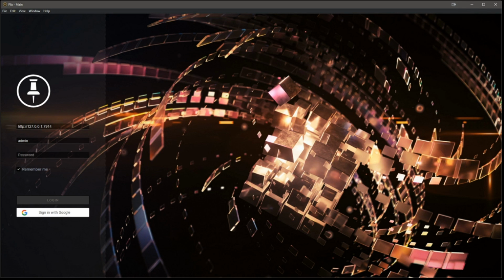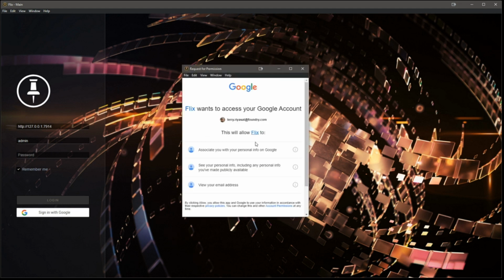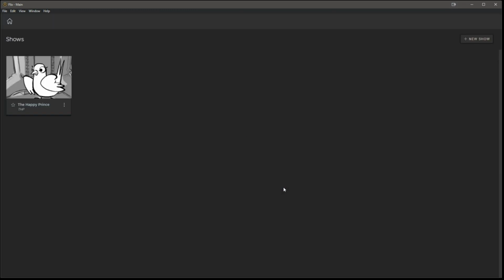So now we're back at the login screen. We're an artist that's working remotely, and this time we're going to connect as a user. So we're going to go ahead and log in through the other method that IT has set up, and we're going to log in securely through Google. So let's go ahead and sign in with Google. I'm going to choose my account and then allow. And now we have access to the show.